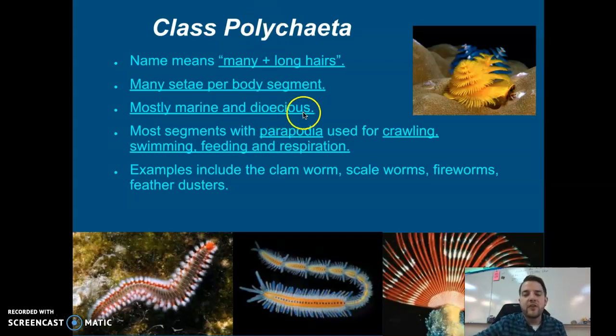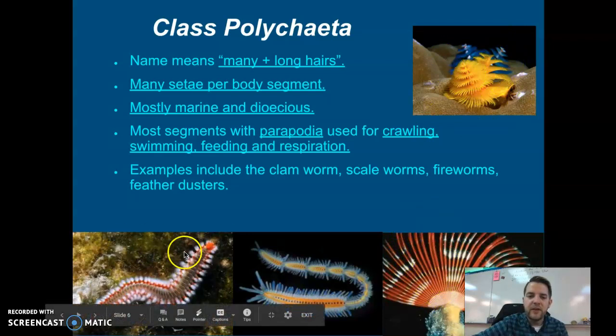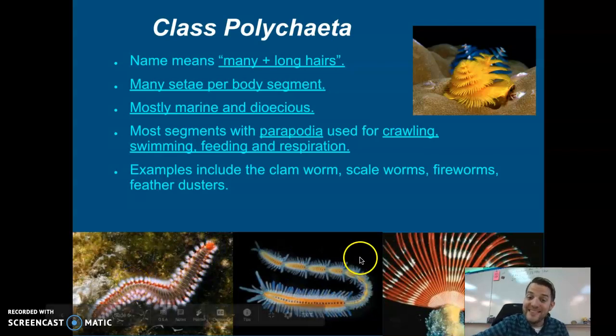They are dioecious, so that means that you are going to be finding males and females separately. They have to come together to actually reproduce. Some examples: clamworms, scaleworms, the ones that I would write down, fireworms and feather duster worms. So also Christmas tree worms. So these are the Christmas tree worms. We have feather dusters down here, fireworm right here. All of those little bristles have poison in them, and if they get into your skin, it's not pleasant.